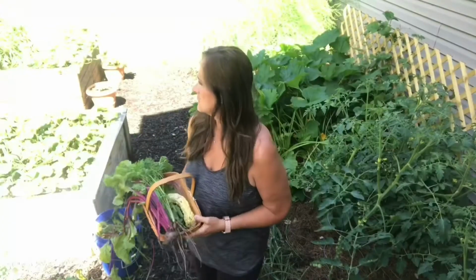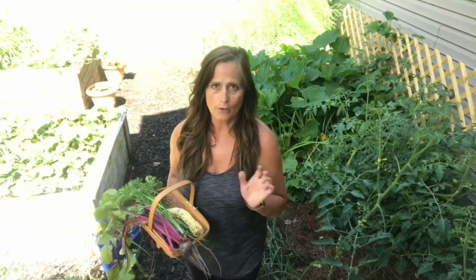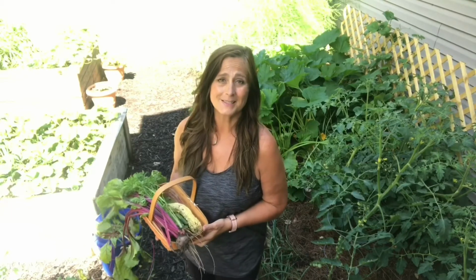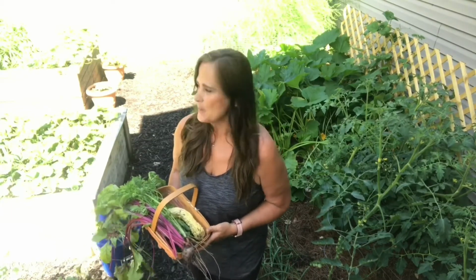The zucchinis are doing wonderful. I have baby zucchinis all over the place, so I'd say in another week we're going to have quite a few of them, and my friends are going to get blessed with some produce that I bring to them. I'm sure I'll be making zucchini bread. But that's it for today.